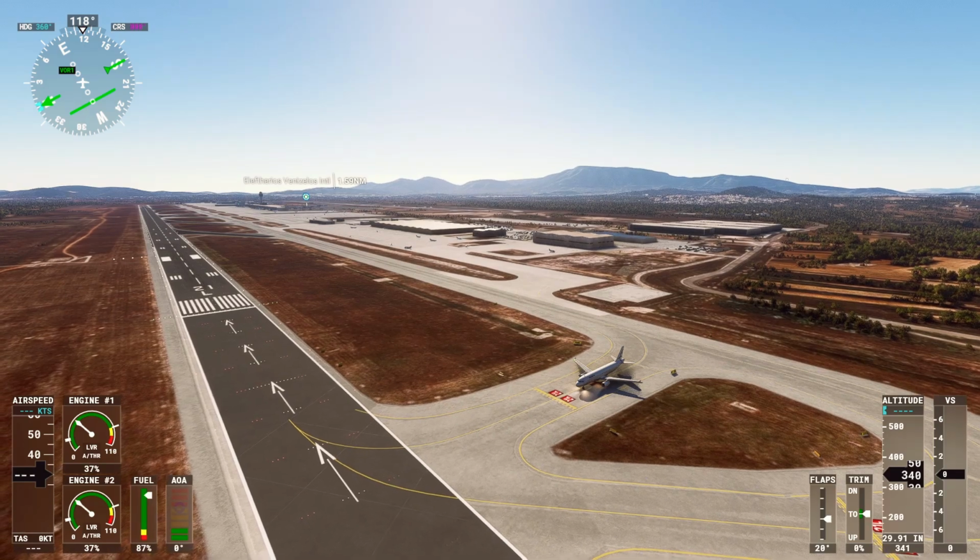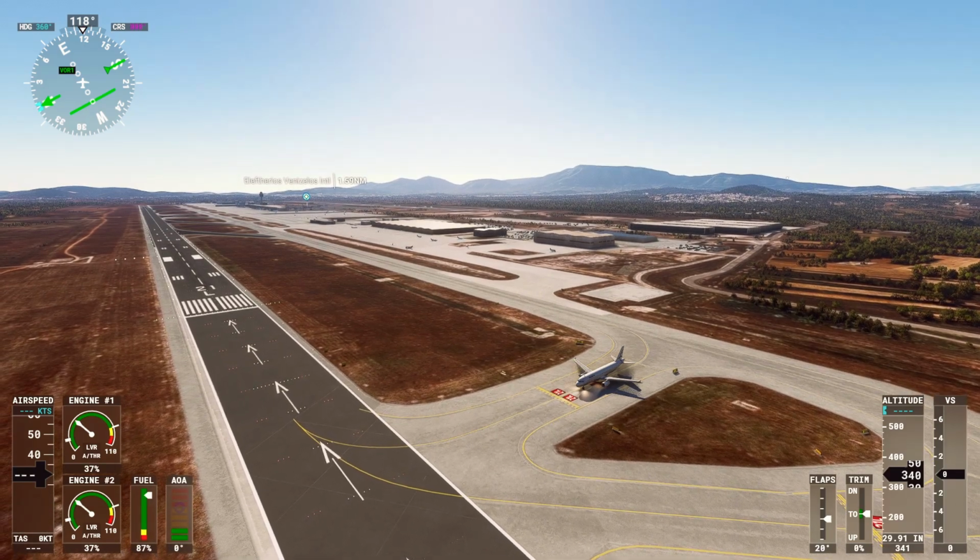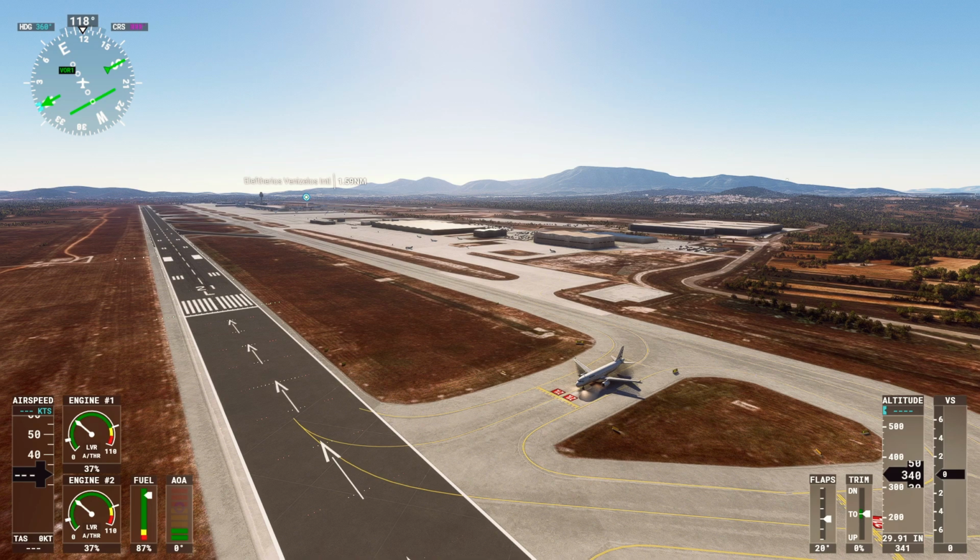Tower Aegean 10999, ready for IFR departure runway 21 left. Aegean 10999, altimeter 29.88, wind 226 at 7. Cleared for takeoff runway 21 left.